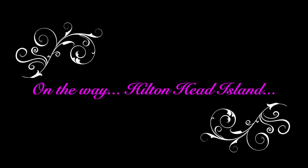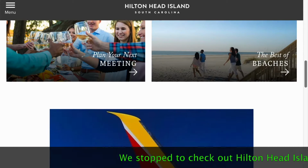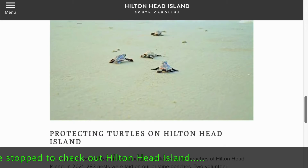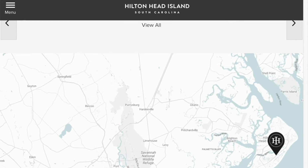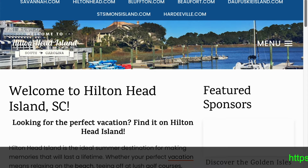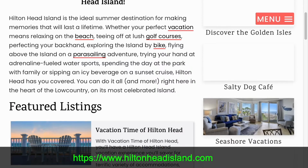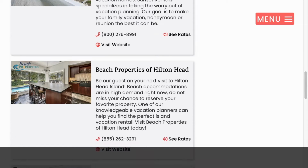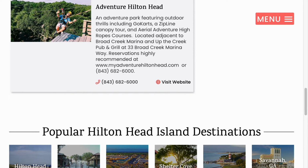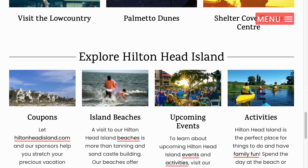But along the way, we stopped in Hilton Head Island. And this is a website here about Hilton Head Island. We had heard a lot about it. Some friends recommended it. And there's another site as well, called Welcome to Hilton Head Island, and it has a lot of good information there as well. It really looked like a neat place we wanted to go see. So we planned it. It was along the route from Savannah to Charleston. It was a little bit out of the way, but it fit into our itinerary very well.